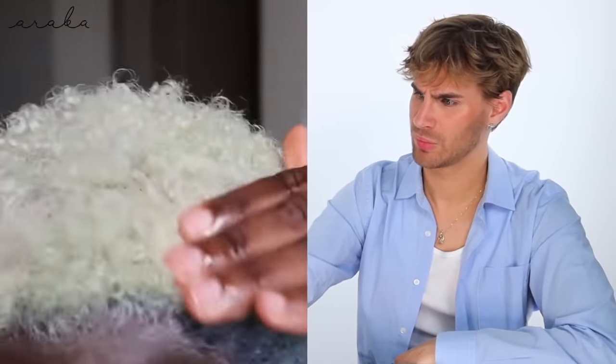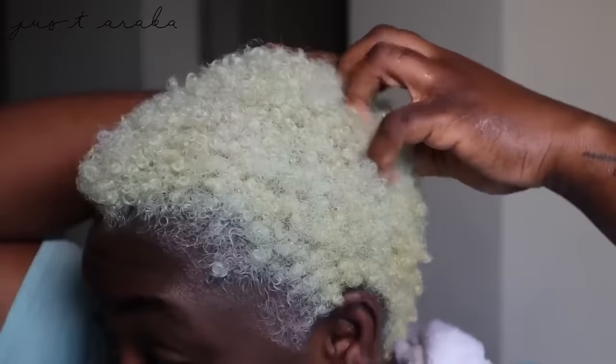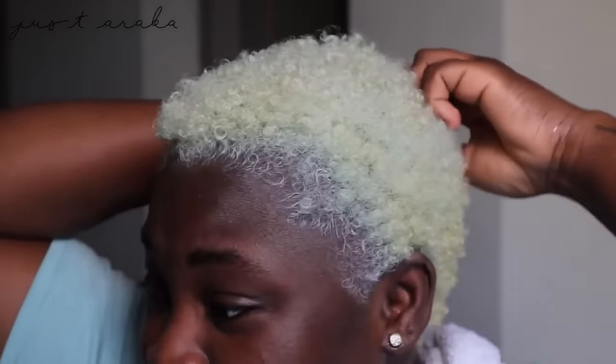So, this is after the second wash. The front looks green, but the middle doesn't. It's too fast. Are you trying to get my scalp to f- She rinsed it off. Her hair is green. I don't really know how that happened. Well, I do know how it happened.